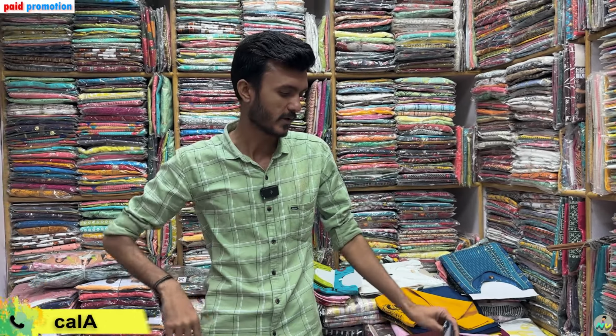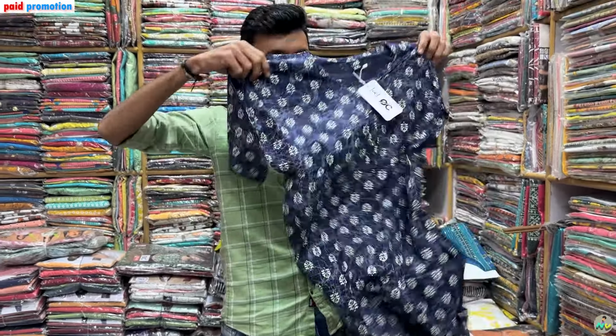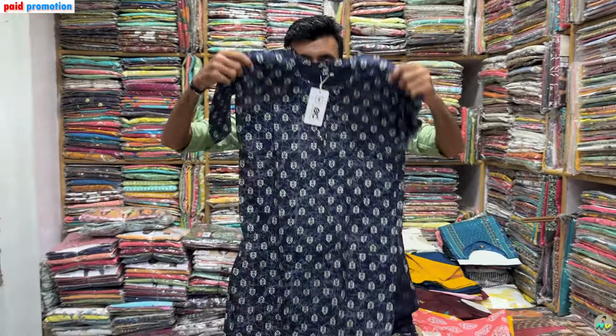Sir, welcome. Sir, our shop is here. Sir, MB Fashion nearby Raghavendra Hotel. Okay, what collection do you have, tell me? The kurtis. Okay, what is the basic price? Basic is 90 rupees. 90 rupees kurti.